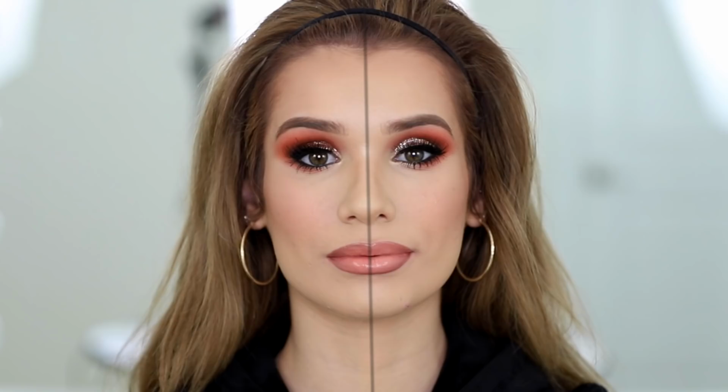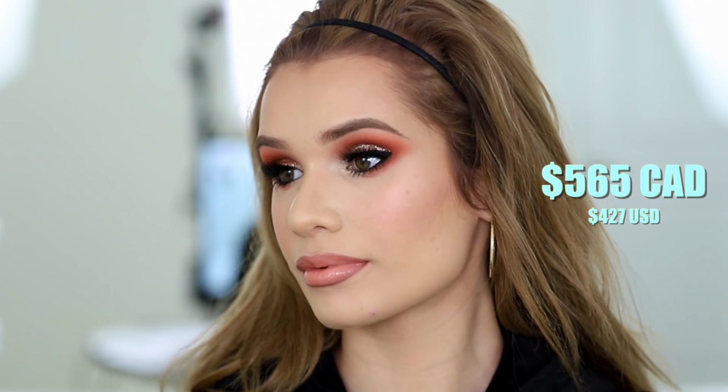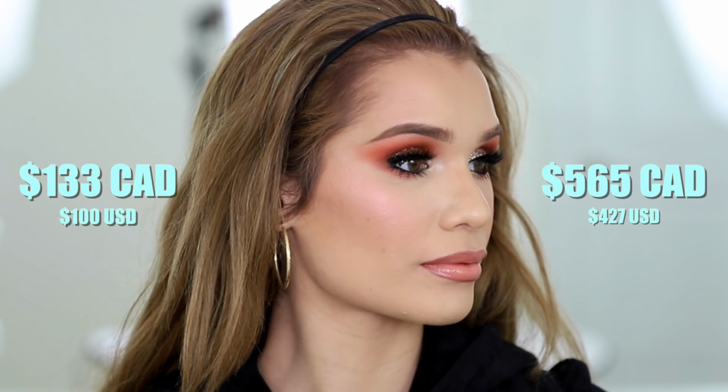So this is the finished makeup look, high-end versus the Copycat side by side, and obviously they are very similar. We have the high-end side, which cost me around $565 Canadian, and then we have the Copycat side, which cost me around $133 for all those products, brushes included and everything like that.